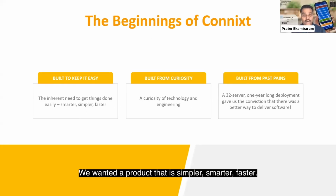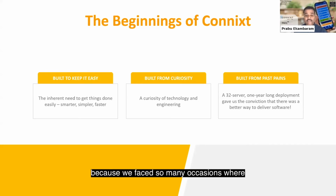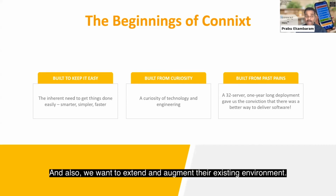We wanted a product that is simpler, smarter, faster. So that we emphasized. And also the cost to customer should be low, because we faced so many occasions where the customer has to invest a lot of time from their side to adapt a product. So we want to make sure the cost to customer is low. And also we want to extend and augment their existing environment, like coexist, right?